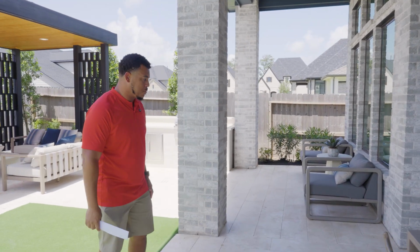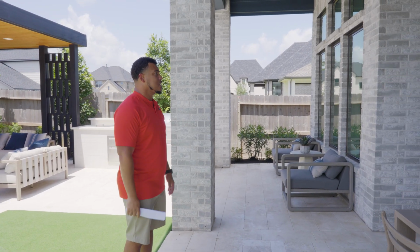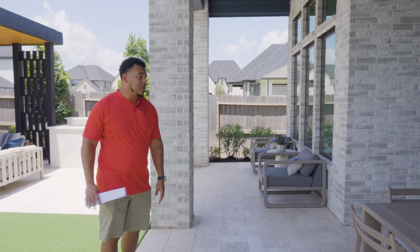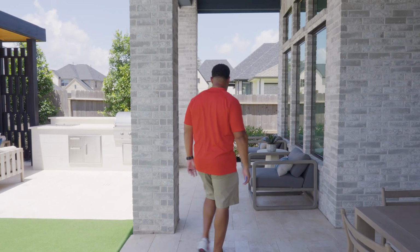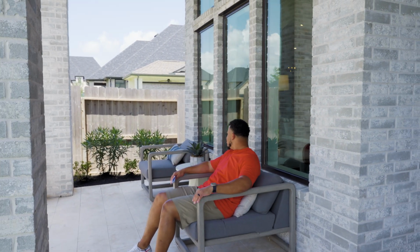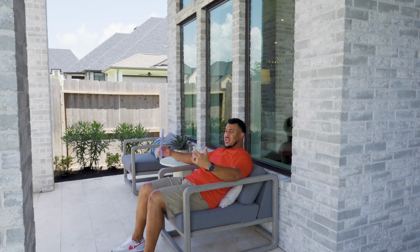I would say we're looking at probably like 15 to 18 feet from the actual sliding doors to right here. This could be something that you can just have as standard versus all the other things that you see that don't come with the house. It's just a straight upgrade. And then you also have on this section, just off to the side, some sitting area. You can just chill, relax, watch some TV. It's pretty cool. And it's shaded.